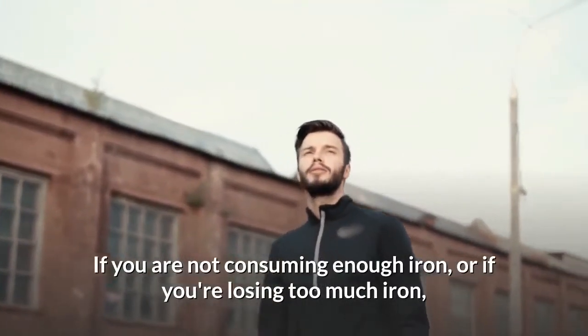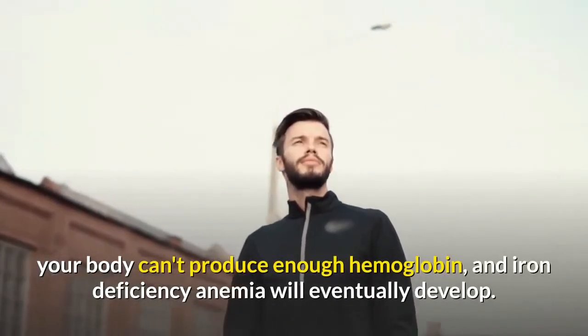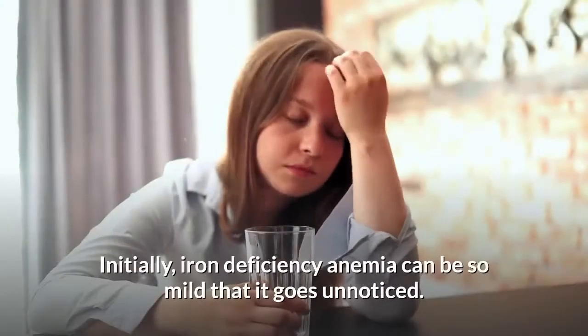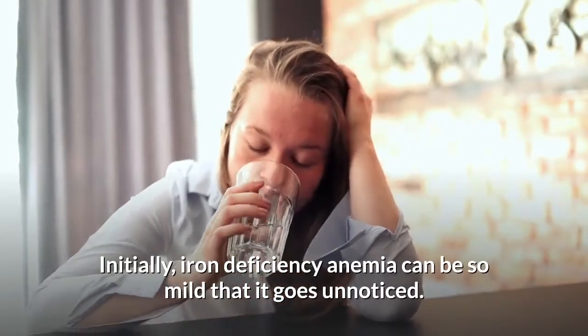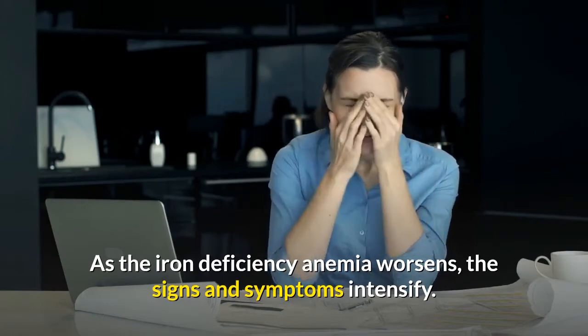If you are not consuming enough iron, or if you are losing too much iron, your body cannot produce enough hemoglobin, and iron deficiency anemia will eventually develop. Initially, iron deficiency anemia can be so mild that it goes unnoticed. As it worsens, the signs and symptoms intensify.